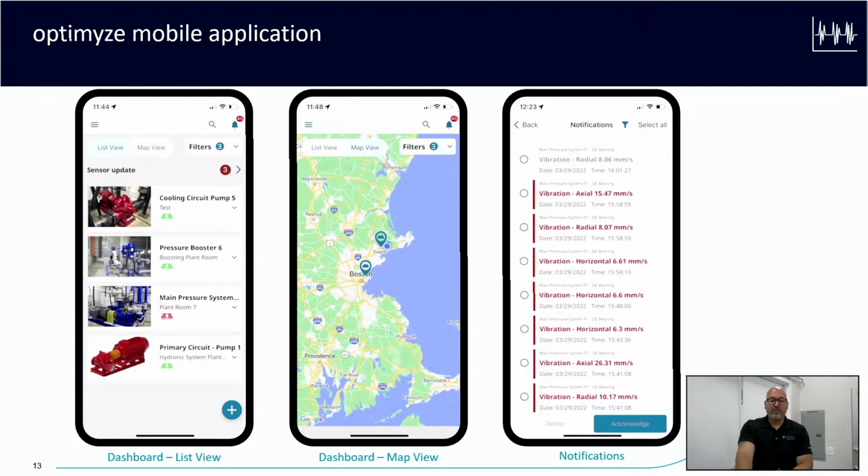Some screen grabs of the mobile application. So the far left, the first 2 screen grabs actually are your main dashboard. So there's 2 different views. There's a list view, which allows you to take pictures of the application or what the Optimize sensor is installed on. You can name it. So a couple examples there, right? Cooling circuit pump, pressure booster, so on and so forth. Or you can flip it to map view. Map view is just simply showing you where you have Optimize sensors installed.